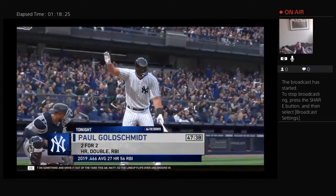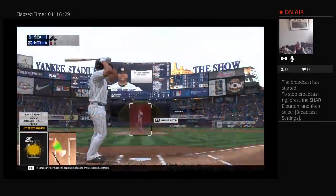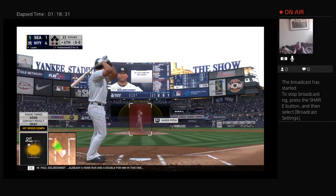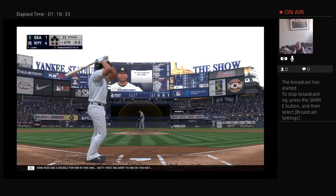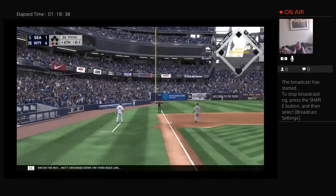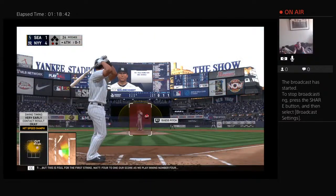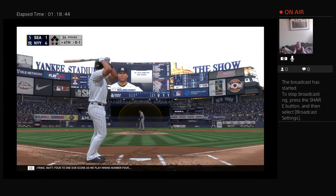So the lineup flips over and digging in, Paul Goldschmidt. Already a home run and a double for him in this one. First delivery to him on the way. Rounded down the third baseline, but this is foul for the first strike. 4-1 our score as we play inning number 4.